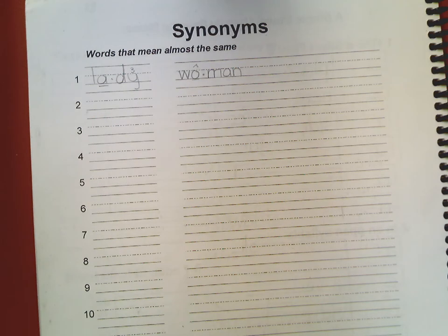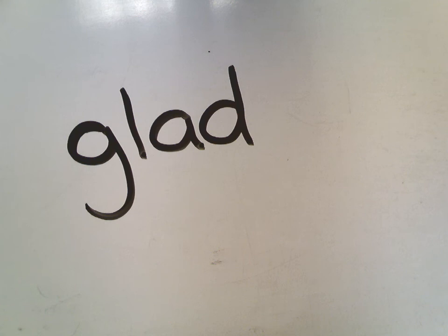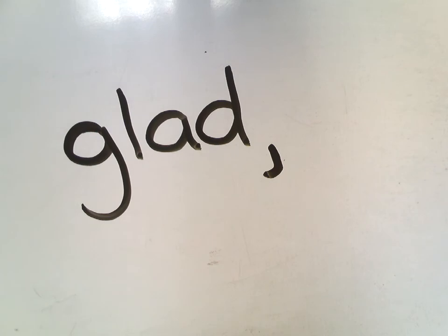First, let's write the word glad. That word is a basic code word, so even if you have not spelled it before, we haven't learned it, you'll know what to write. Nothing to mark. All right, we're also going to put another word after glad. That means almost the same thing as happy, so we'll put a little comma.